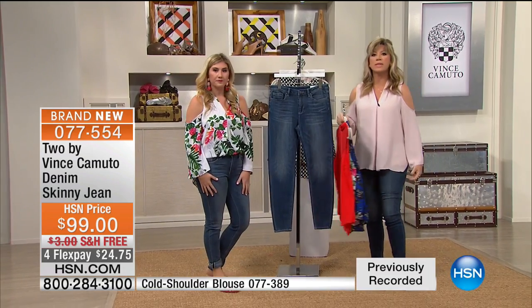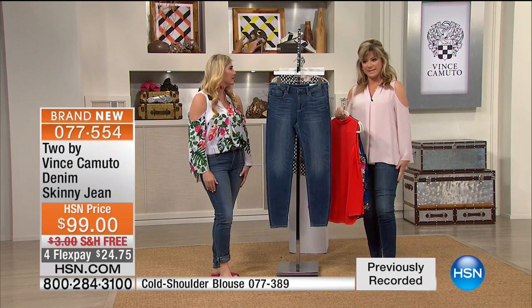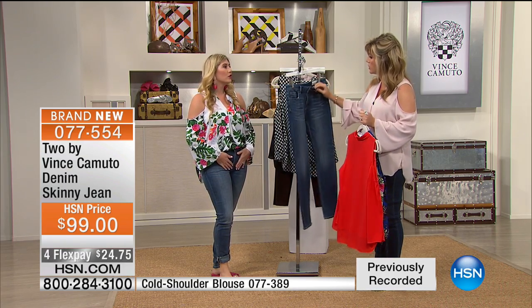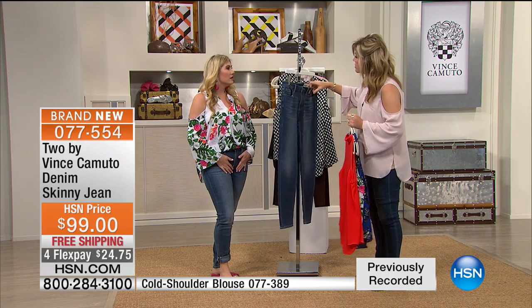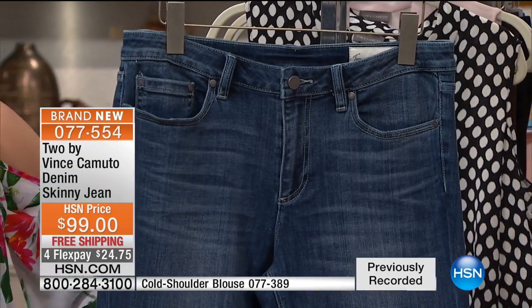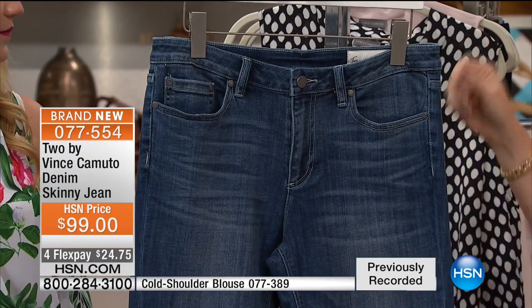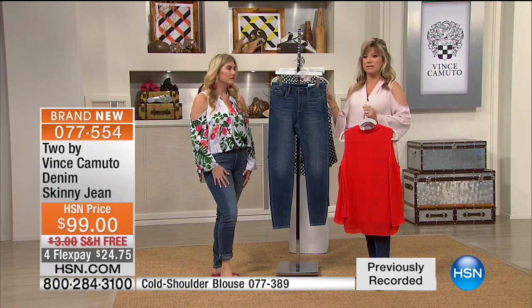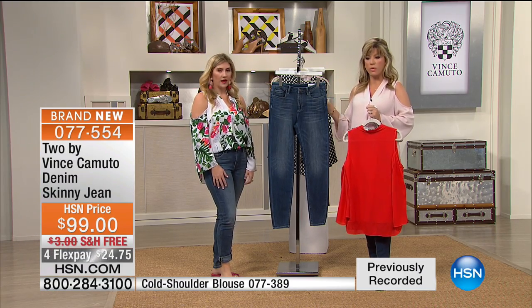Okay, they're saying to us, though, in the computer, you order your waist size. Yes. 26 through 32. So 26, 27, 28, 29. I'm in the size 27. 30. And then it goes into women's sizes, 16 through 24, in women's.